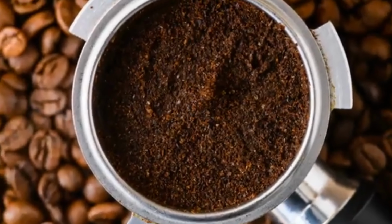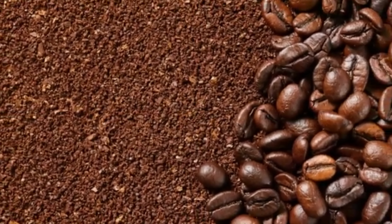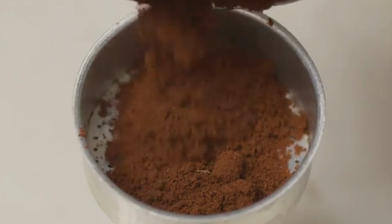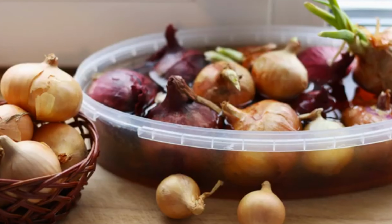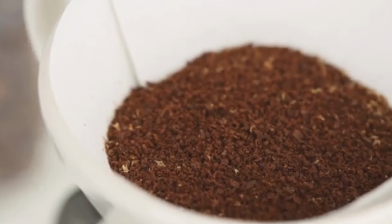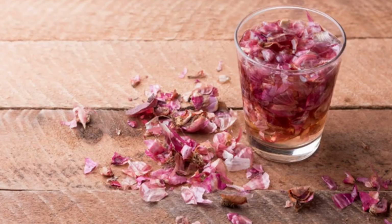Many gardeners also switch products repeatedly. One fertilizer this week. Another next week. Then a different soil amendment after that. Unfortunately, this makes it difficult to know what the plant actually needs. Very often, the best approach is slower and gentler. This brings us to the first natural fertilizer.